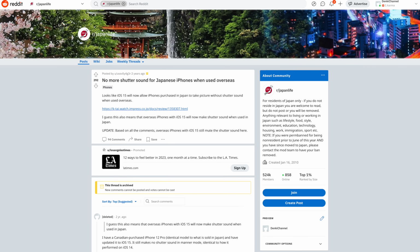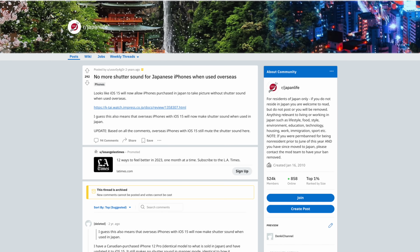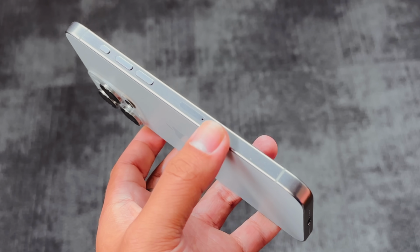But the good thing about the iPhone, at least as far as what I've read, and I'll certainly find out when I get back home, is that for the past couple of iPhones, Apple has actually made it so that if you put an international SIM and your phone isn't in Japan, you can actually take photos silently when your phone is set to silent. What is, however, my favorite thing about buying a Japanese model phone is that this one has a SIM card slot. Since the iPhone 14, Apple has completely done away with SIM card slots on US model phones and completely relying on eSIM for cellular connectivity.